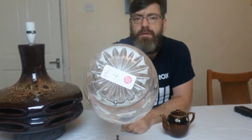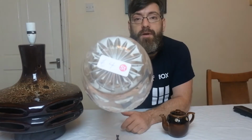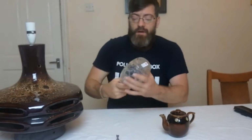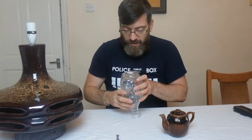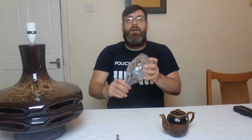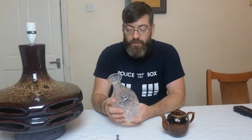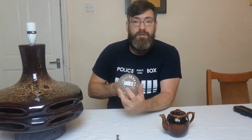I don't know if I'm going to capture it guys, I can't see on the screen, so I'm hoping I can. Anyway, it's a very faint acid etched signature of Royal Doulton. Now the Royal Doulton signature, it's got a crown in the middle and it actually says Royal Doulton, England, in the etched or engraved name, okay? Beautiful quality, as you can see there, I paid £4 for it in the charity shop again.